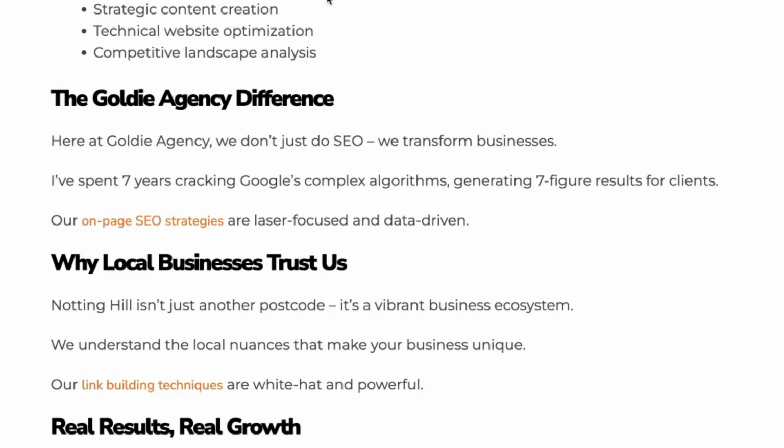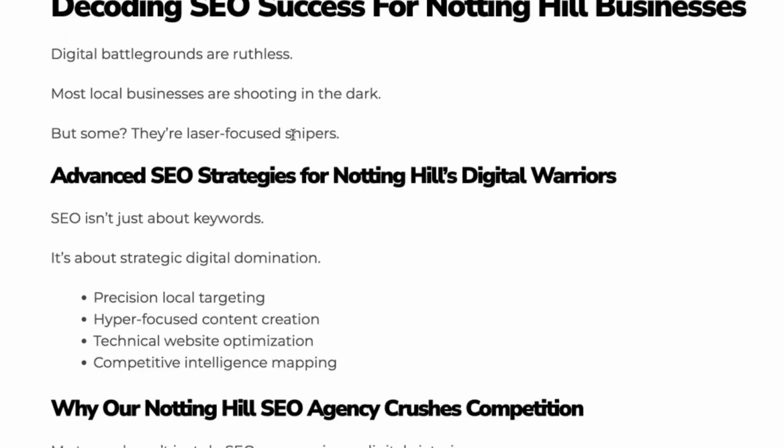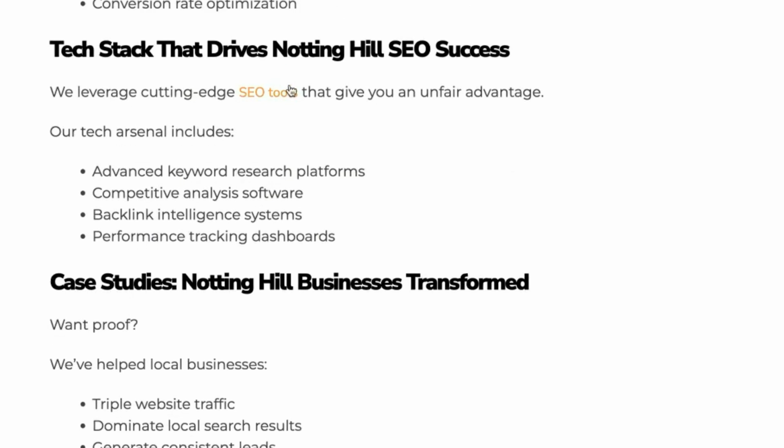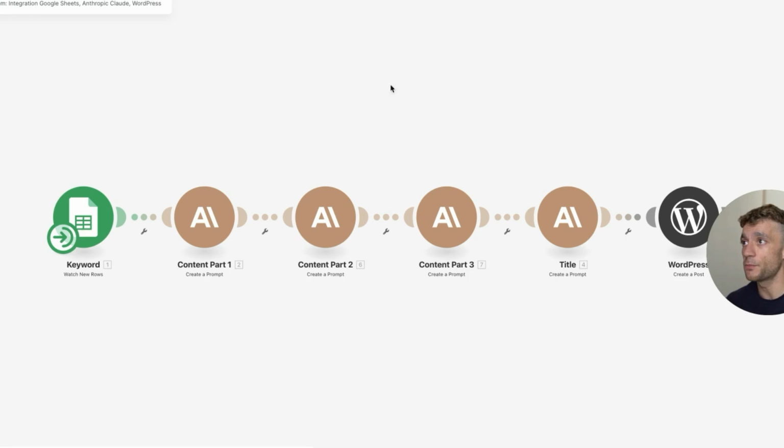Additionally, it's optimized for the keyword throughout the page with relevant NLP, semantic optimizations, LSI keywords, etc. And I'll be coming on to exactly how we automated the internal links additionally. So let's get straight into it and let me break down exactly how this works.